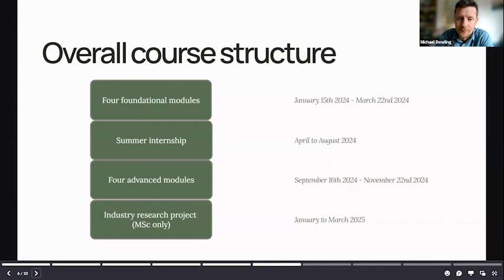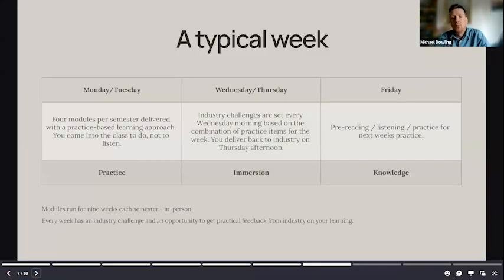I want to also talk you through what a typical week in this course will look like, because it looks quite different to your undergraduate experience or what other postgraduate qualifications like this look like. So I've set it out here. One of the first things is we're going to be doing a lot of work every week. So rather than the usual 12-week semester, we're running the modules over 9 weeks.